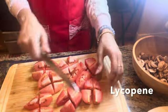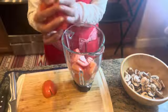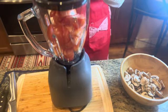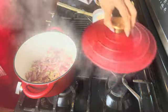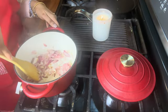Tomatoes are full of lycopene, which is known for its cancer-preventing properties, especially in the fight against prostate and lung cancer. My kitchen is filling with the most incredible aroma now. Let's check on our vegetables. Yes, they are done perfectly.